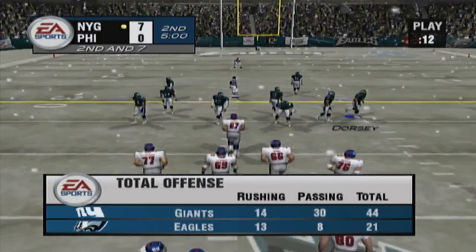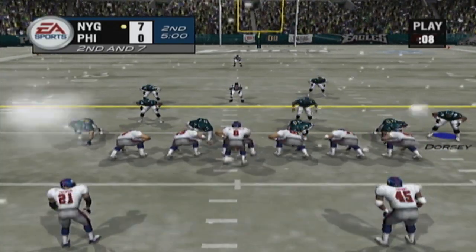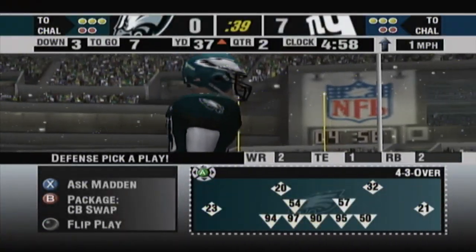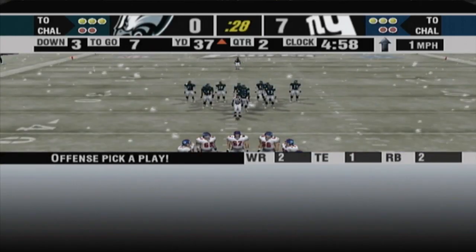Cowboy. Hawkeye right. Eagle left. Dropping back. Gets rid of it. Incomplete. 3rd down upcoming after that incomplete pass. It's 3rd down and 7 to go.